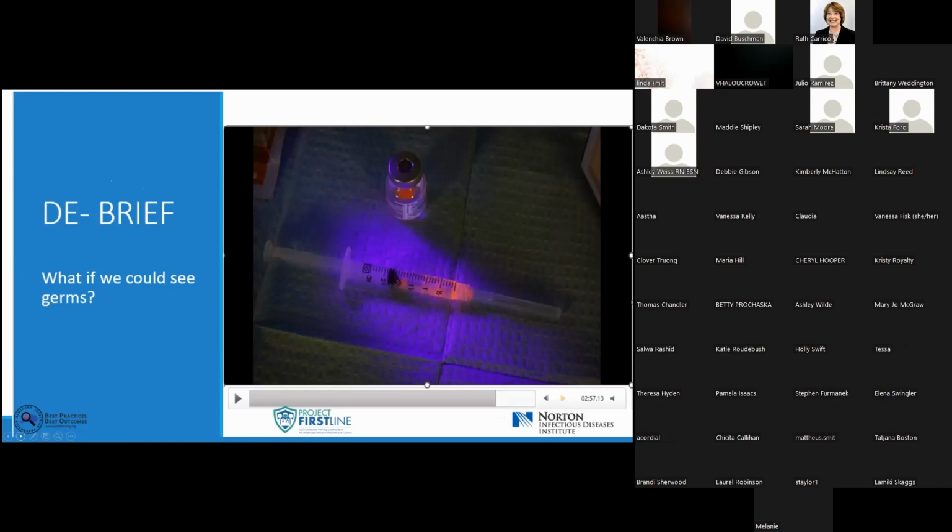Now, some people are probably in an area where they do not draw up vaccines, but the same concept applies to the insulin injector pens that we use in our settings. Nurses, this insulin injector pen is only for one patient, and then the needle needs to be switched out, and that's appropriate in that case.